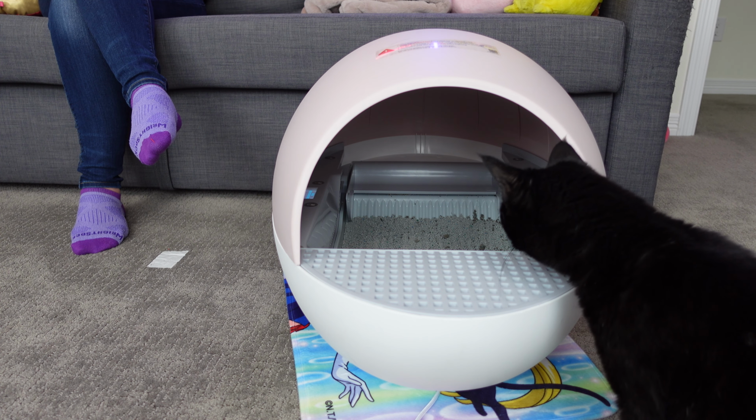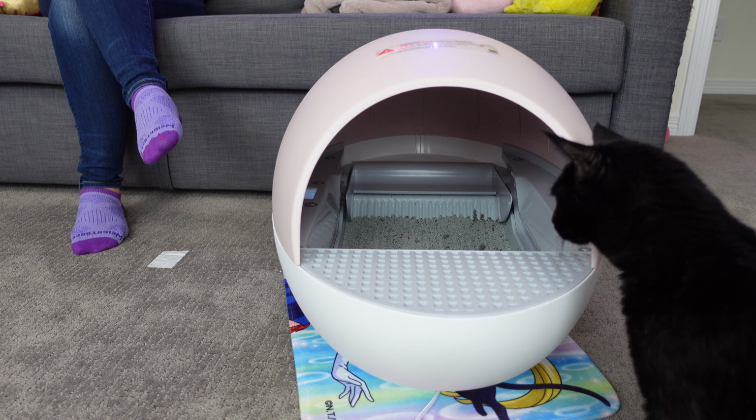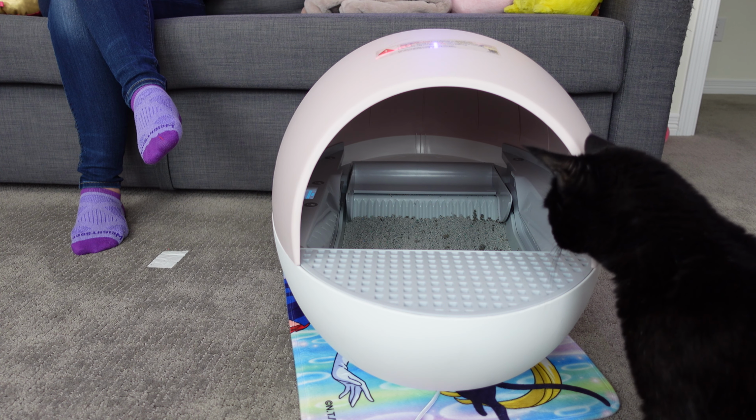I am totes an expert in this field. Okay, I'm joking. I'm not really, but I just really like to focus a lot of time into my kitties and their well-being. It's very important to me. I'm a crazy cat lady and I just want my cats to have the best of the best, okay?